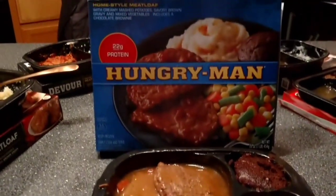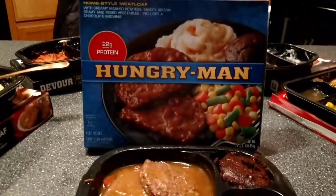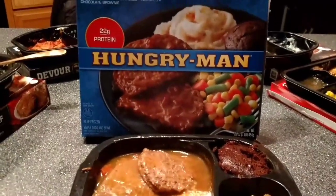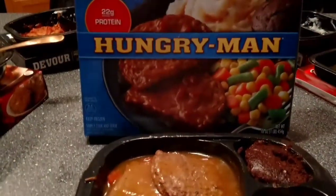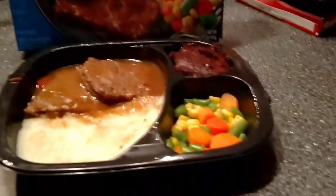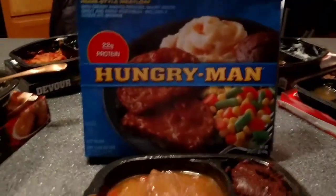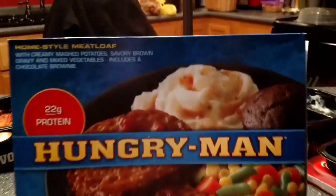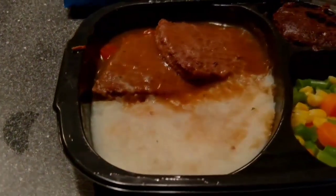So picture on the box comparison to actual meal, I mean, it looks pretty accurate. Of course, the box is all fancy looking, but for the most part, the meat looks about the same size. The carrots and the mixed vegetables look good. The mashed potatoes, well, that's where we get into some movie magic. Those are absolutely perfect looking, and this is just like, okay. Let's give it a try.